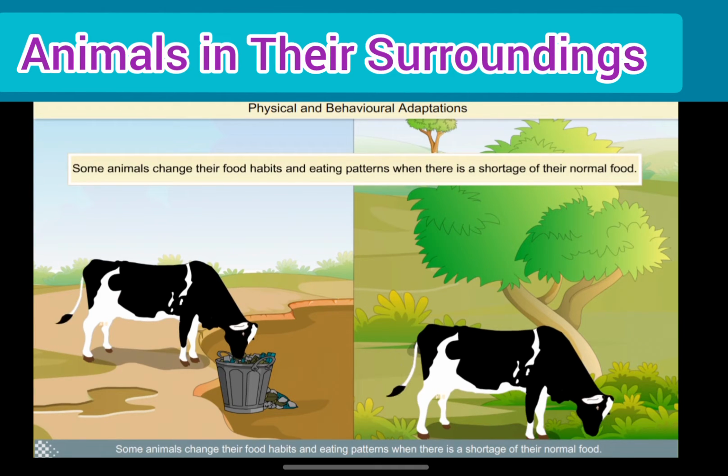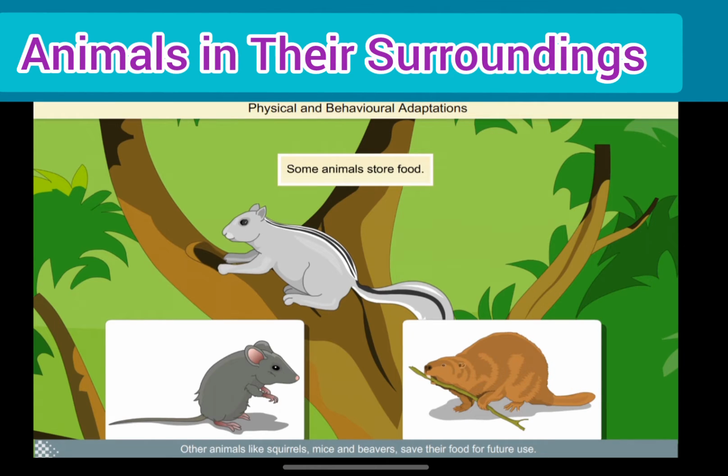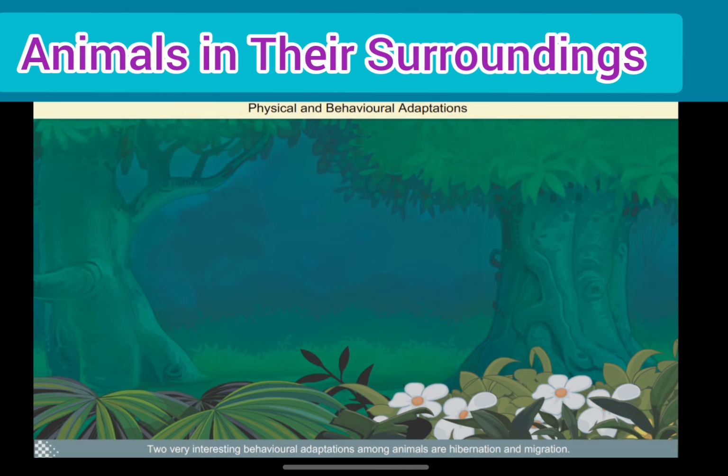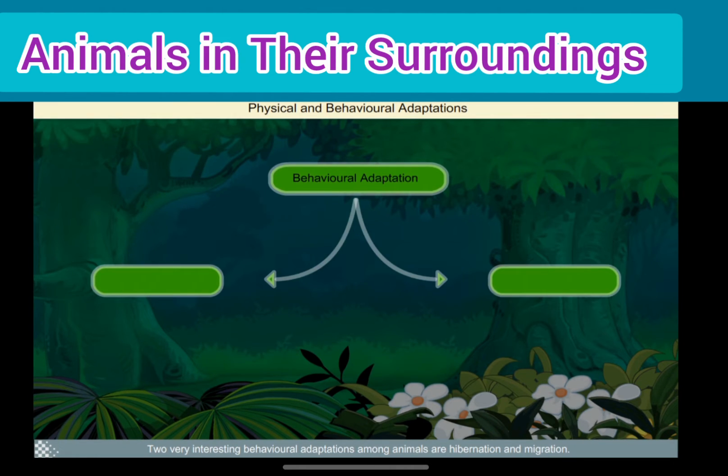Some animals change their food habits and eating patterns when there is a shortage of their normal food. Other animals like squirrels, mice, and beavers save their food for future use. Two very interesting behavioral adaptations among animals are hibernation and migration.